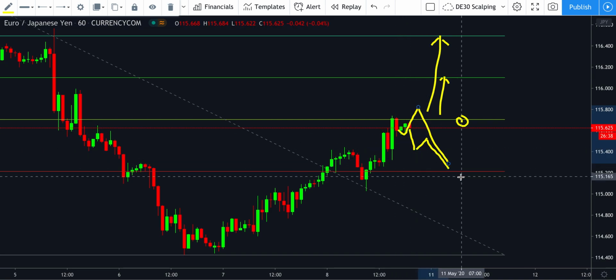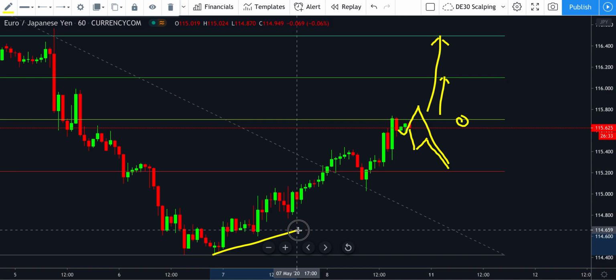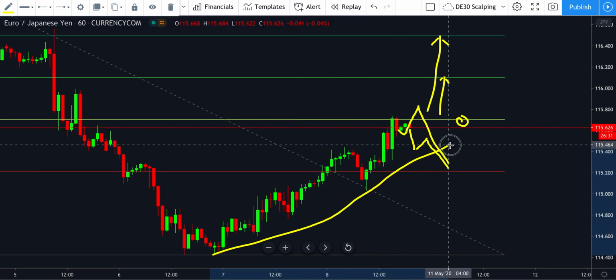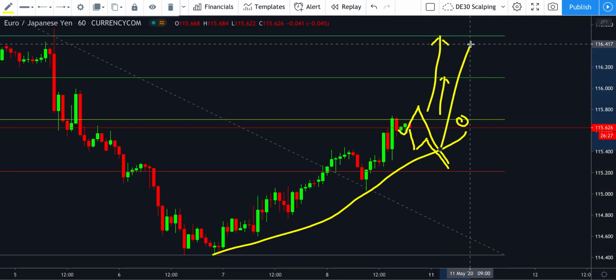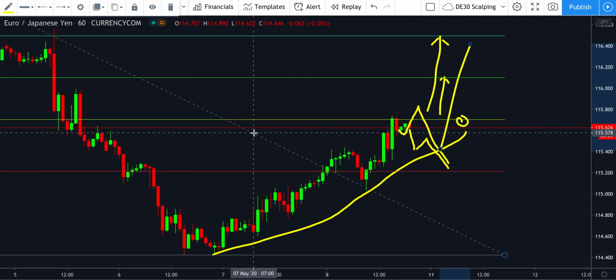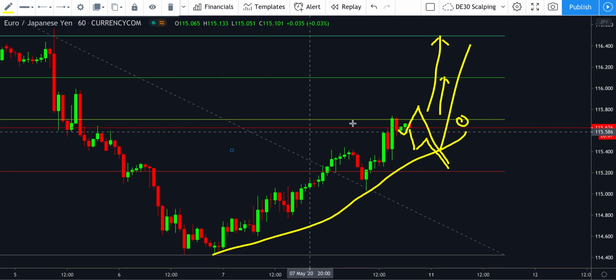So if we don't have a deeper correction that at least reaches, let's say, the trend line, and if not below, then you can join this starting uptrend. Okay, so be careful. Don't try to buy too fast. Wait for a deeper correction.